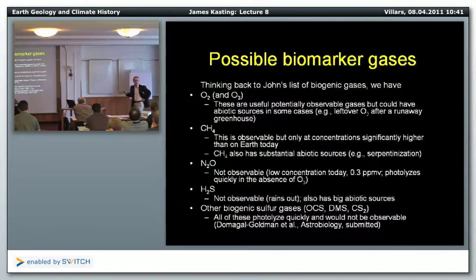The most obvious one, of course, is oxygen and its photochemical byproduct ozone. So that's for a planet like the Earth. Methane, I've talked about a lot, and John has talked about. There's also nitrous oxide, N2O, which comes from denitrification and is present in Earth's atmosphere at about 0.3 parts per million. John, you mentioned H2S from some forms of sulfur metabolism.